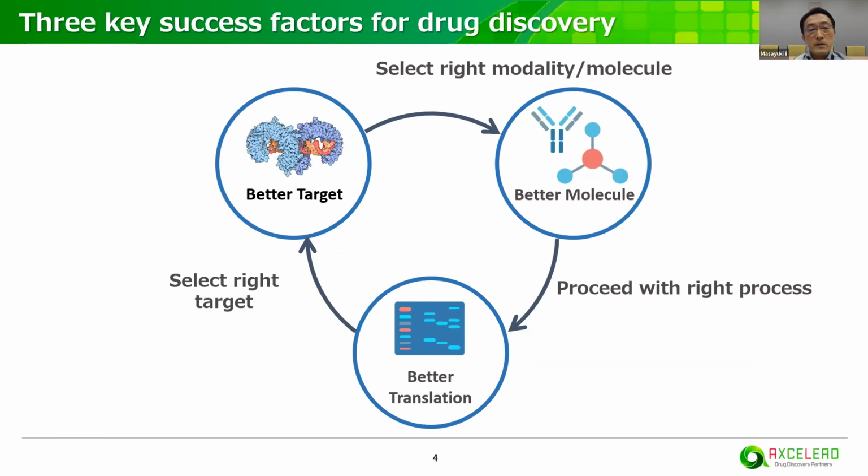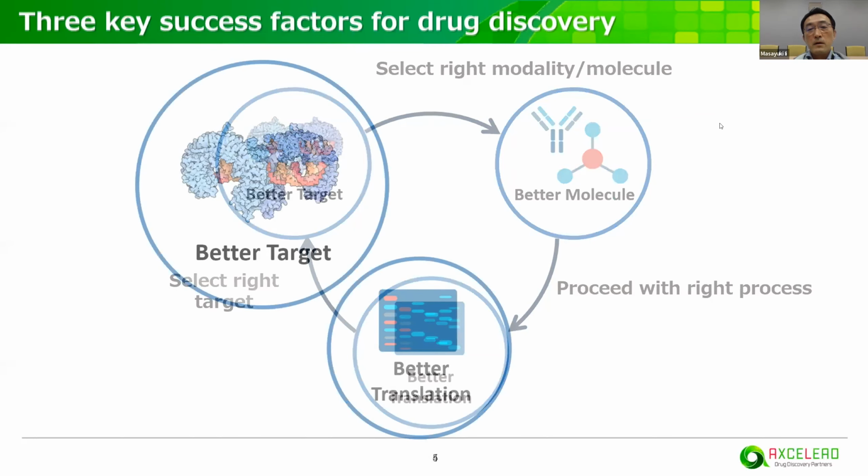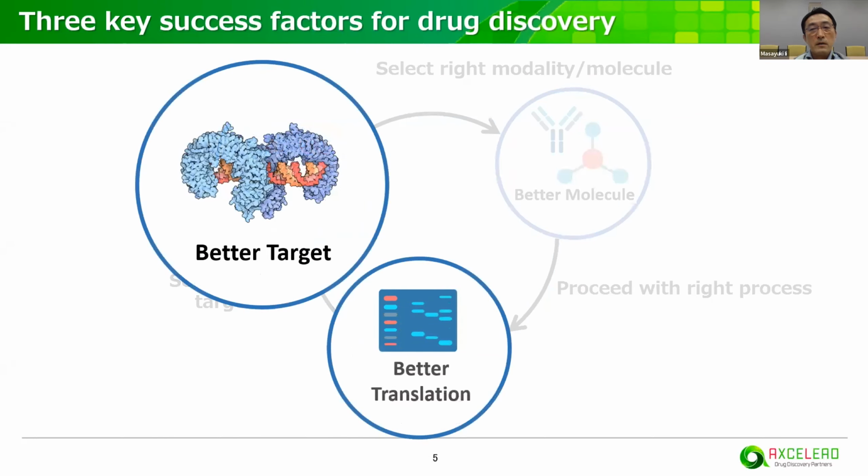And there are 3 key success factors for drug discovery: target and molecule and translation. Selection of right target and selection of right modality and molecule, and evaluation of target and molecule with right process. So first, I'd like to talk about target.